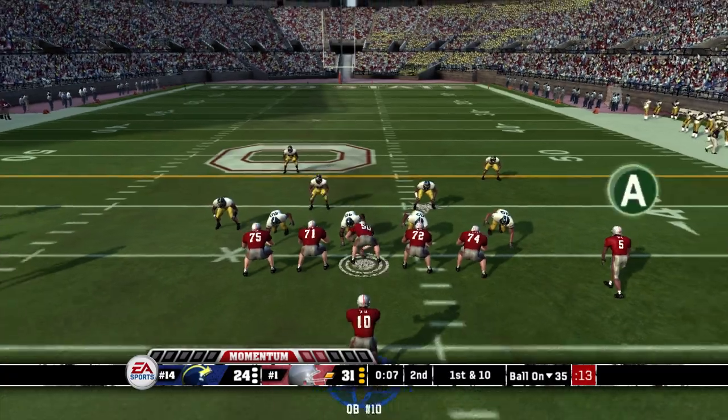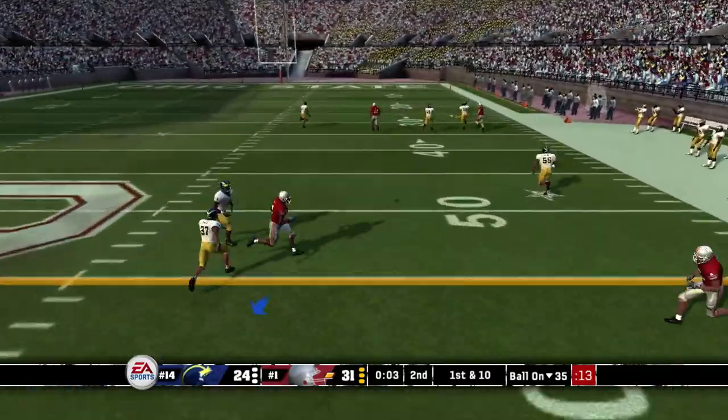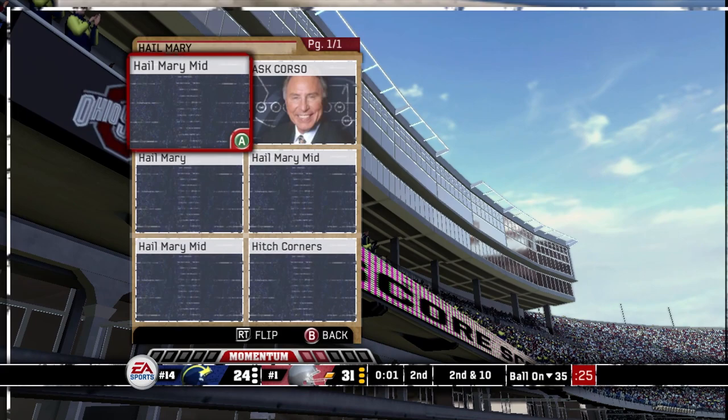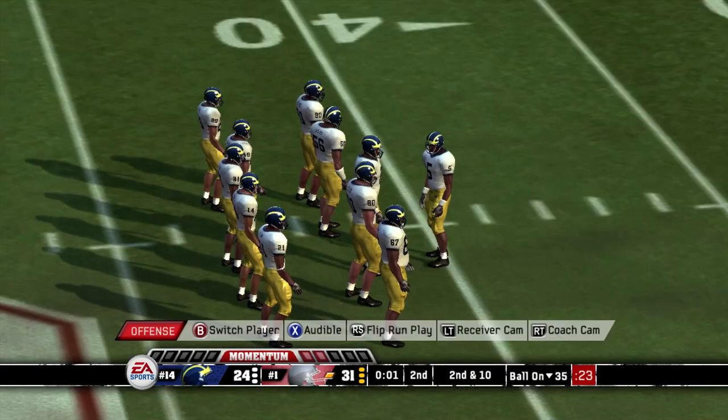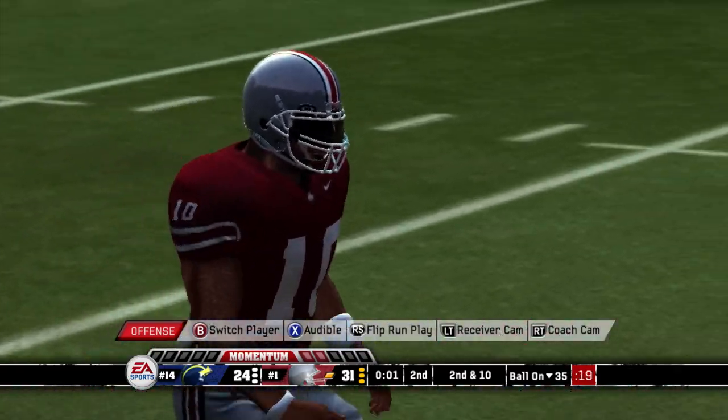Number 10 lines up in the shotgun. They'll throw on first down. Looking. Wants it all. Going deep. Swatted away. And that was a good defensive play. Yeah, guys, he's in great position to make the play. It's second and 10. Ball on their own 35.